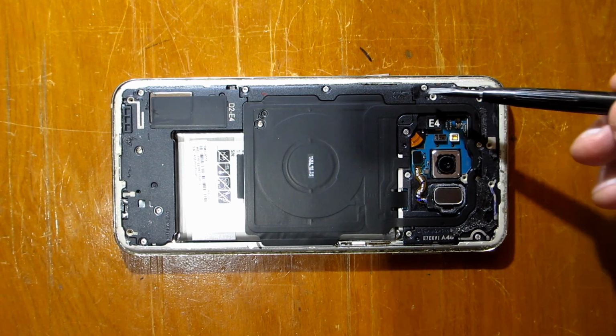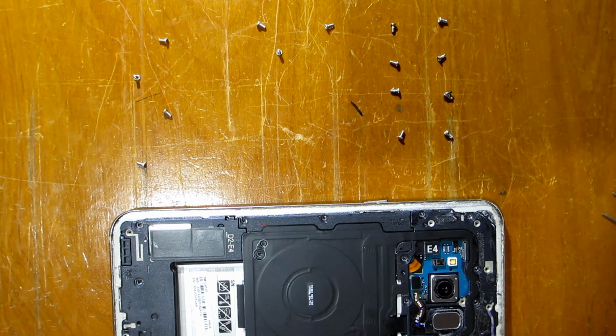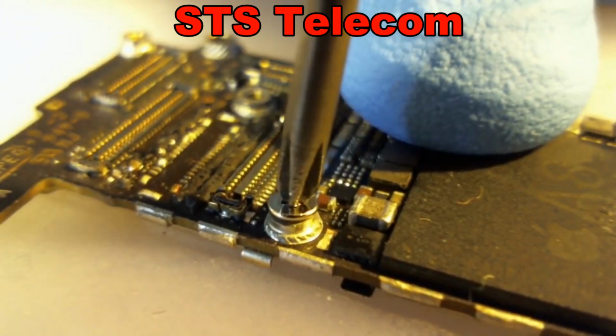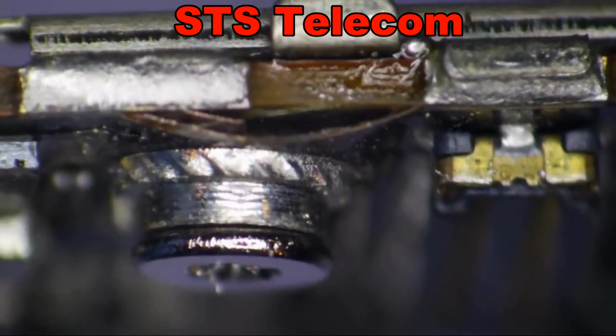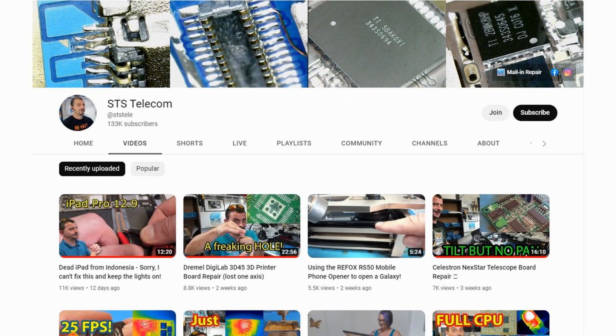We removed the 15 screws, but keep them in the same pattern that you took them out at. Basically you want to put the screws in their original holes until you establish they're all the same size screw. iPhone is notorious for having different length screws, and if you put a long screw in a short hole, you'll absolutely mutilate the PCB. This looks bad, but I've seen screws punch through the layers of the PCB. STS Telecom is one of my favourite repair channels, so check him out.